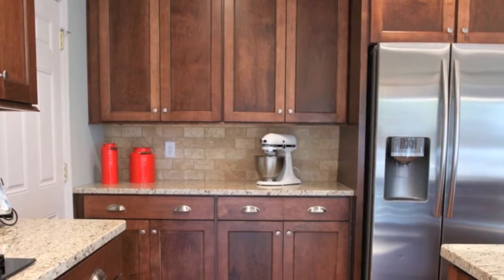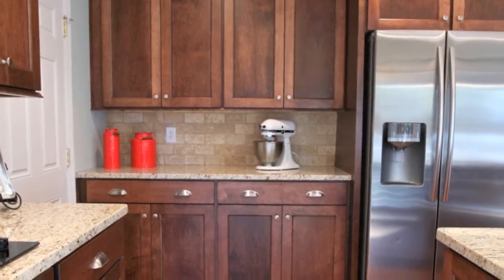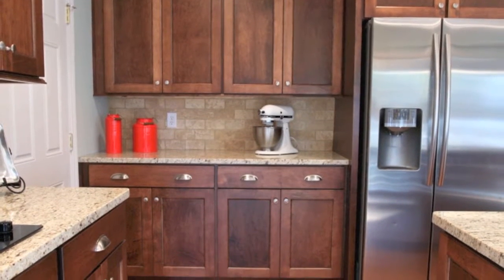We started off with a white kitchen, thinking that's what we wanted, and decided that was out of our price range because there are differences in different kinds of applications. So we tried to decide what we wanted, and ended up with pecan.